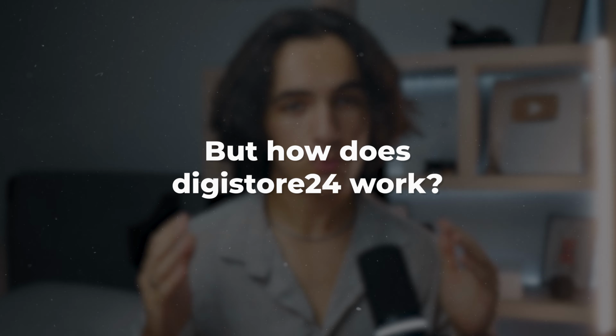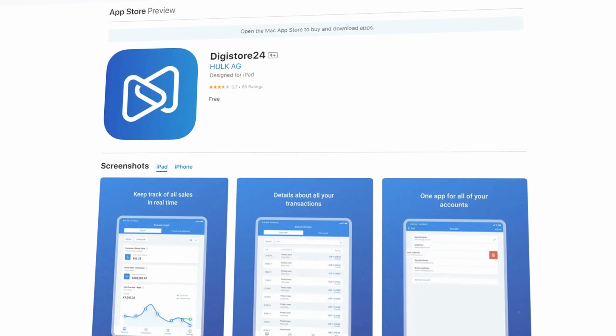But how does Digistore24 work? You go to their website and create an account. You can also use the Digistore24 app.